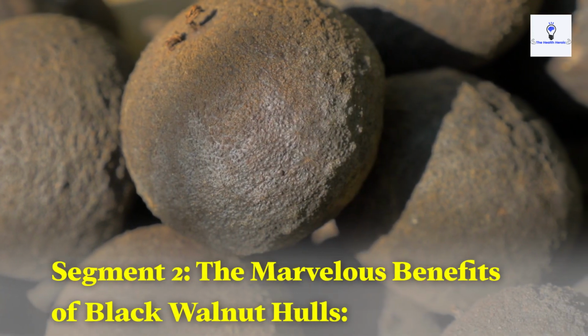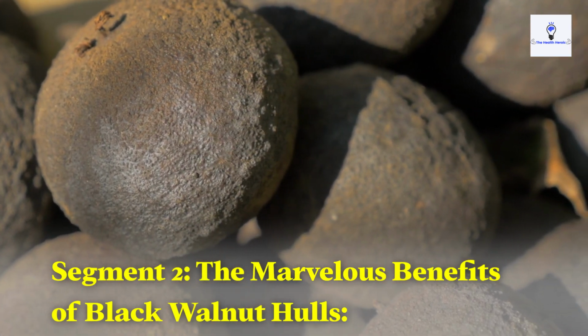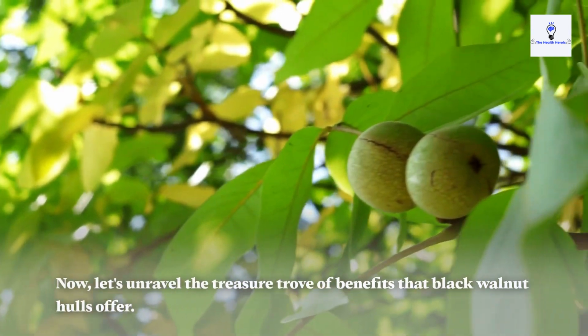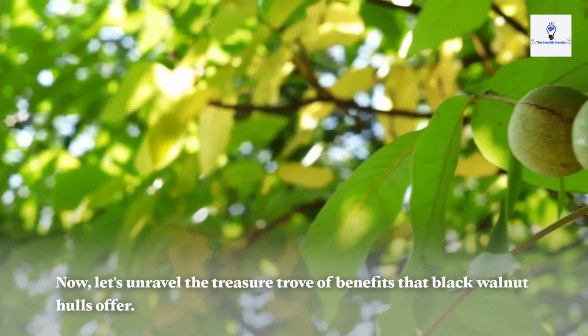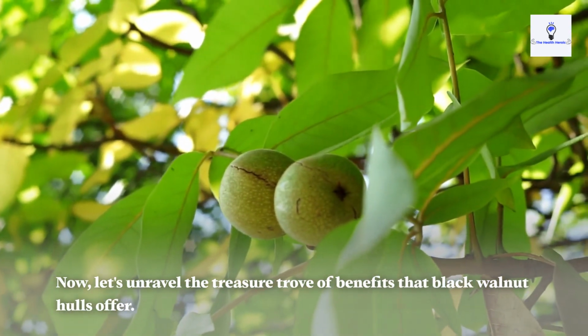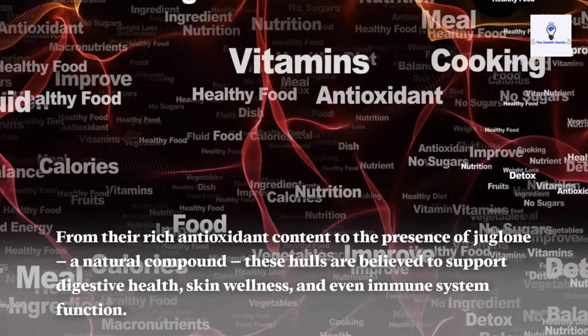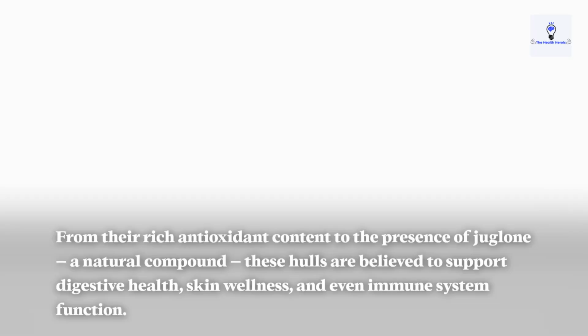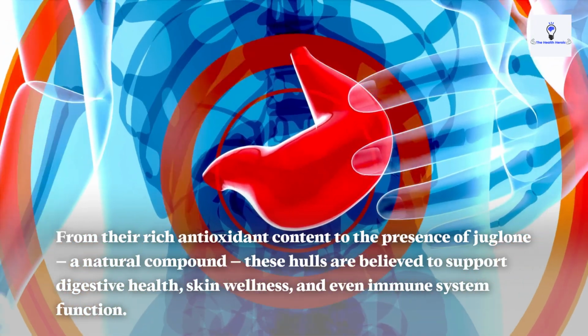Segment 2. The marvelous benefits of black walnut hulls. Now, let's unravel the treasure trove of benefits that black walnut hulls offer. From their rich antioxidant content to the presence of juglone, a natural compound, these hulls are believed to support digestive health, skin wellness, and even immune system function.